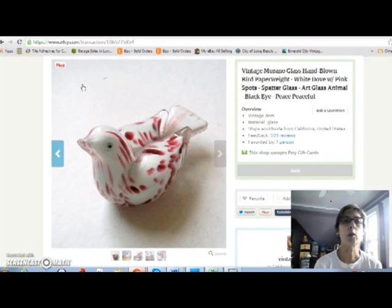First up is this little Murano glass pink and white bird. You might remember him from a haul video from the flea market. I paid $5 for him and sold him for $28.